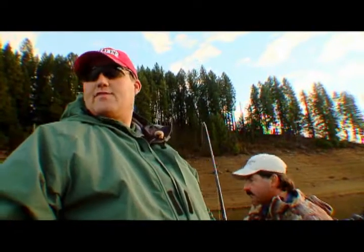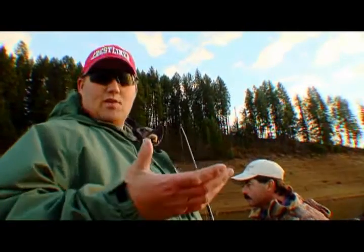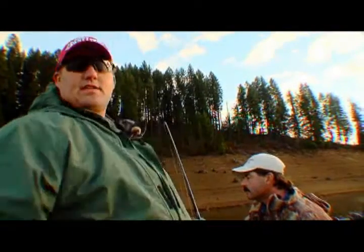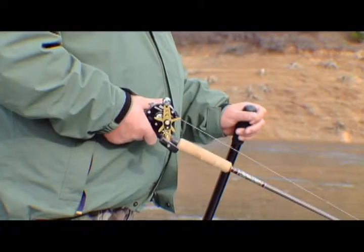You can do it, folks. I'm telling you, you just got to get off the couch. Even though it's cold, these fish have to eat. And we've had stable weather. We had a storm move through late last night, but it wasn't a real drastic pressure change. We had partly cloudy, clear skies today. And as you see, they're biting. So let's see if we can get another one.